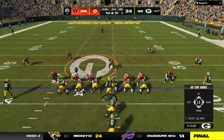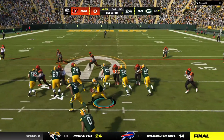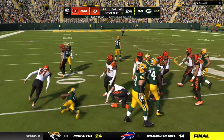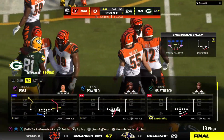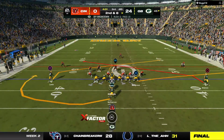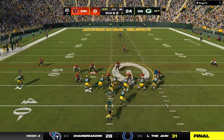About set to get this drive started, the Green Bay offense at the line. No points last time out. They were forced to punt, if you remember, but no time to dwell on that. They've still got the lead here and a chance to add to that. First and 10 as this new drive starts. Logan Wilson that time there to bring him down. Ball spotted at the 45. Here's second down and 8.